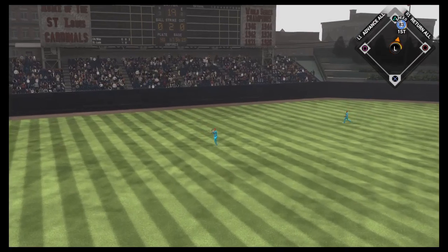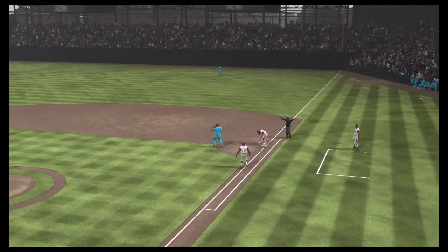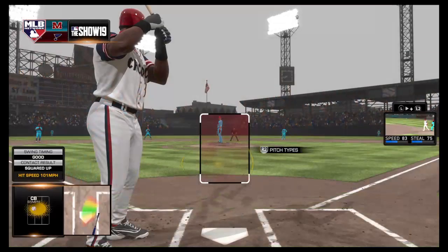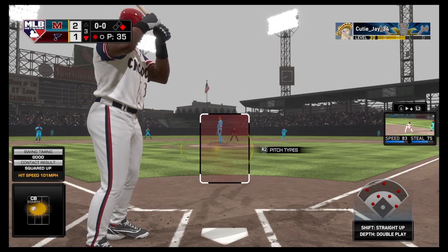Slapped hard the opposite way. Dunn makes the catch, and now they might be able to double him off at first. Now a throw behind the runner, but it's not in time. Heads up base running gets him back to the bag following the line drive.